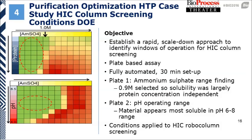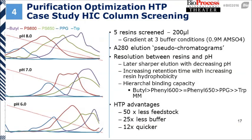Then we used those conditions and applied them to the Robo columns, where we screen different sets of resin. This example shows 5 types of resin screened over 3 different pH conditions, once again using an automated robotic system. The advantage is obvious. It's not only reducing the volume of material needed to microliters or milliliters, but dramatically reducing the timeline.